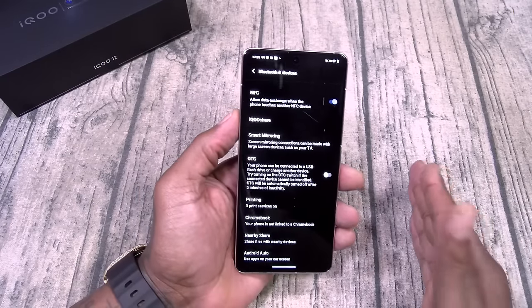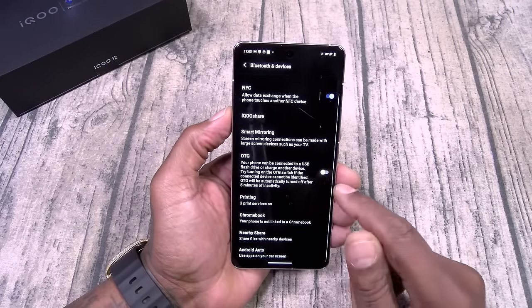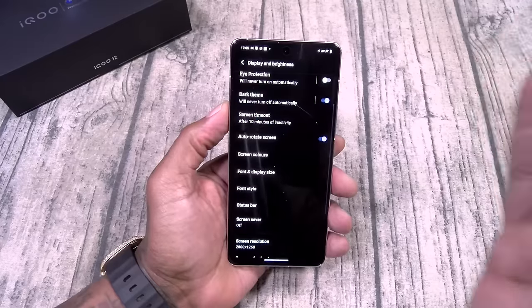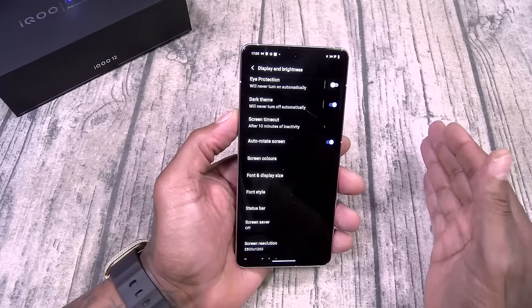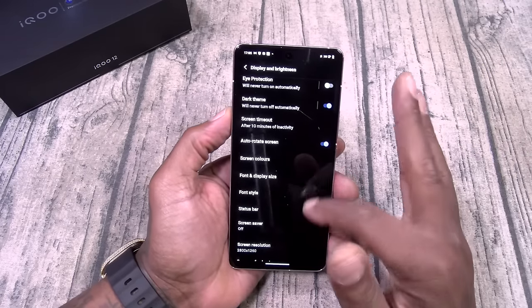Okay, so that's another reason why you might not want to buy the Chinese version, Android Auto. Let's exit out of that. Let's go to display real quick. Now, you got a 144Hz refresh rate. That's really only going to come into play when you're gaming or in specific apps. Usually, it's going to be at 120Hz.